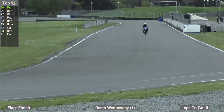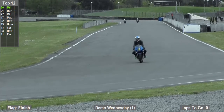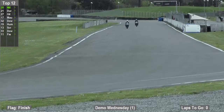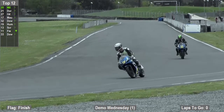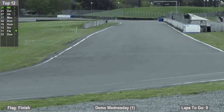Impressive stuff. Who's gone across? Eve Scrivener from Taupo's gone across the start-finish straight, and coming in now, I think it's number 11, Corey Field gets ahead of Emma Dowman. So the Gixxer Cup's all beautifully presented. $7,100 prize money at the Suzuki Series. They'll be running here at Manfeild for the second round for 2 days, Taupo for 2 days early in December or mid-December, and the final round at the cemetery circuit.